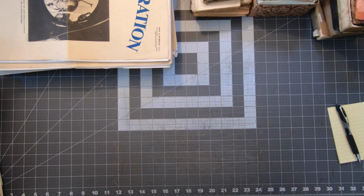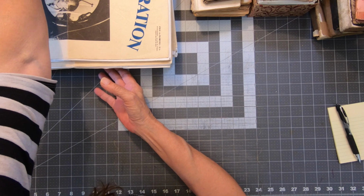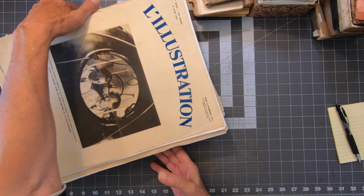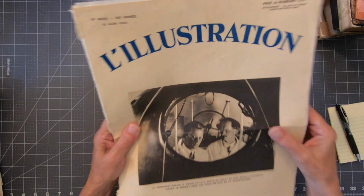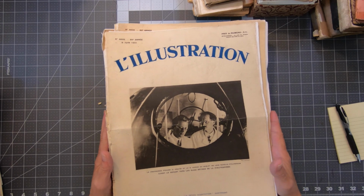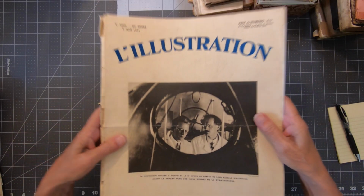Okay, let's start with the big stuff. I have a whole bunch. Now, I'm not even telling you the weight of the suitcase. Those things are at least 10 pounds each. Anyhow, I call them magazines. I mean, the size of those things.